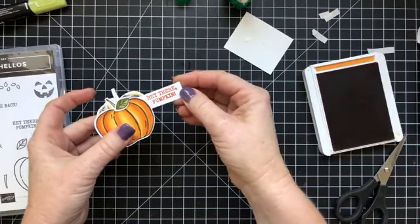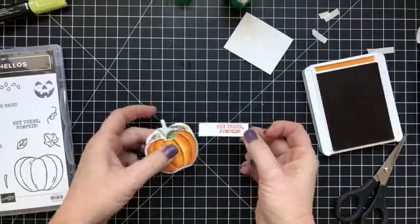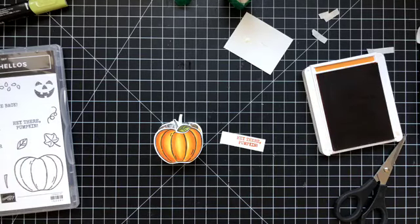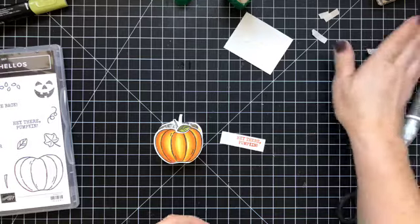It's kind of cute sticking out the side, or should I put it on the front? I don't know. What do you guys think? Sticking out the side's kind of cute. Hey, Carrie. Hey, Karen. Anyone have any ideas?